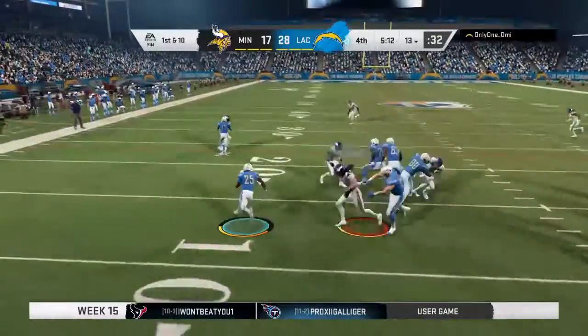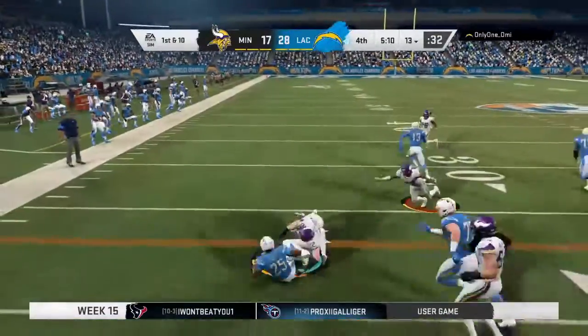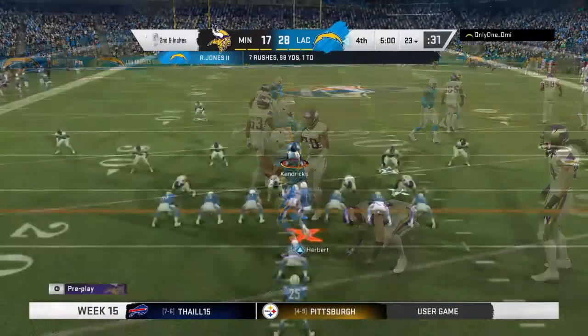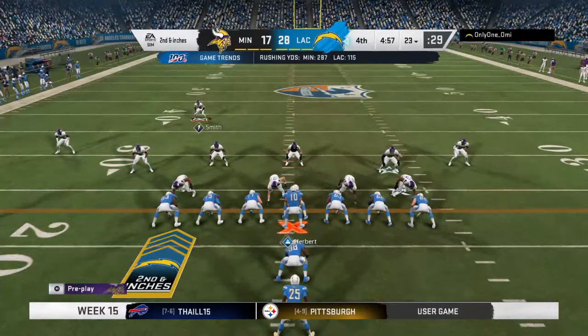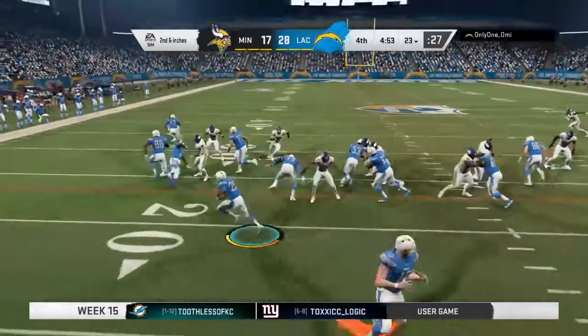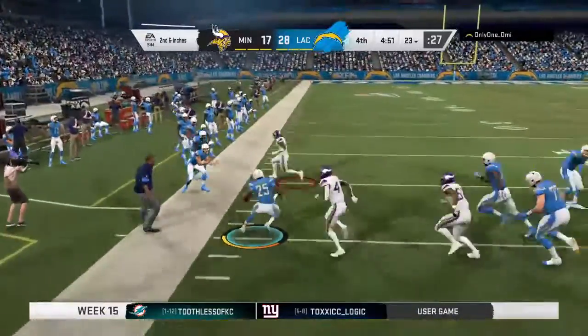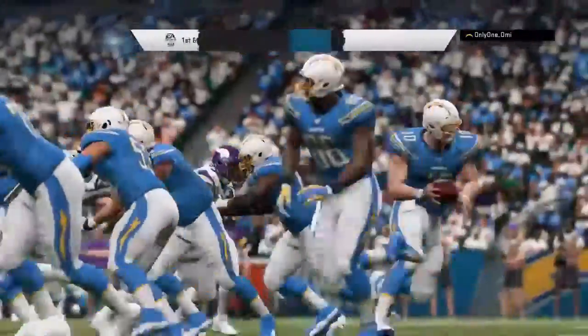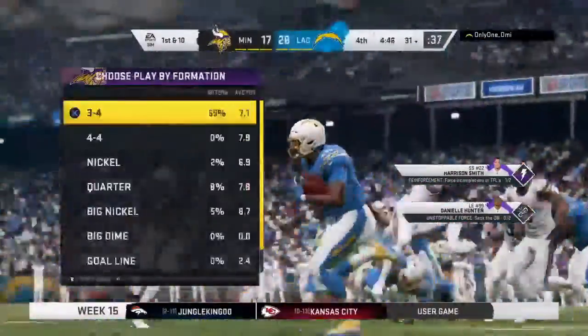They'll start out on the ground with Jones. Jones breaking from the contact. And they'll get him down here at the 23. 10 yards on the pickup there, and it'll be 2nd down. Again, it's Jones. And they'll take him down at the 31-yard line. That one, a first down pickup of 8.